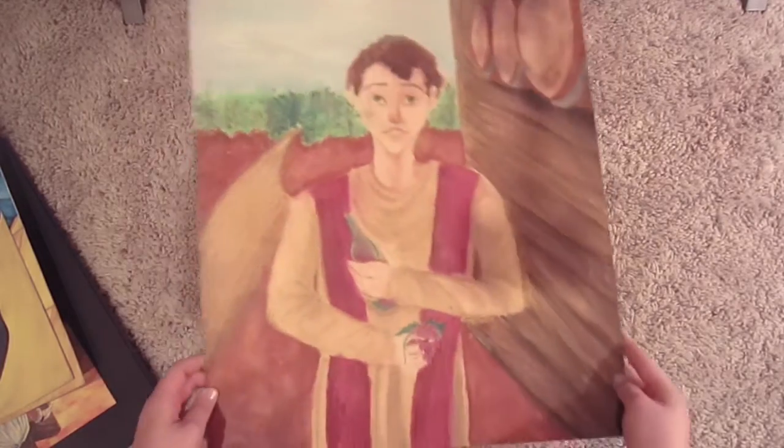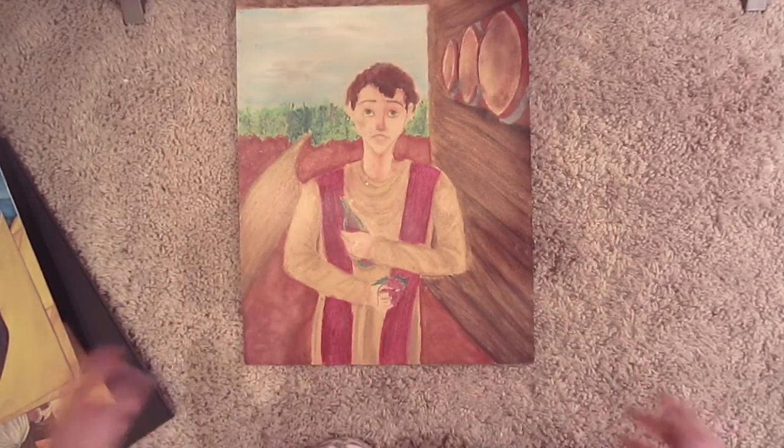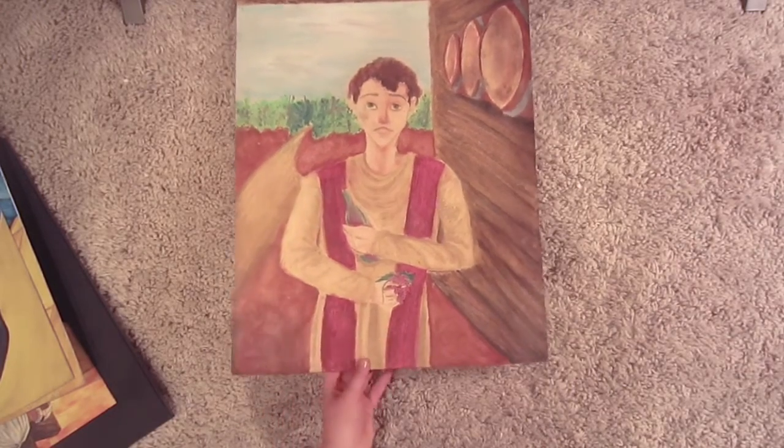Hopefully this is in frame. I can't really tell. There we go, yeah. So that's a little bit about my theme and about this piece.